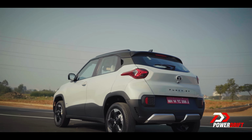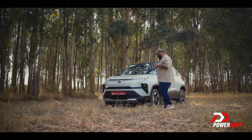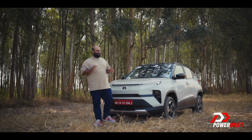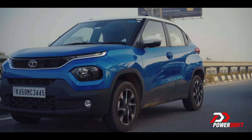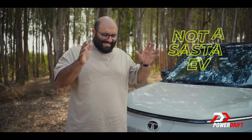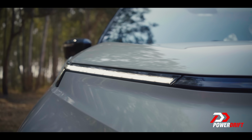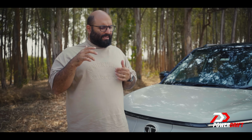When you compare what this costs versus the normal Punch petrol, this is 50% more expensive. In fact, the cheapest version of the Punch EV is more expensive than the most expensive Punch petrol. This isn't a Sasta EV. This is a proper EV, one you can use everywhere because it's the right size and because you don't have the constant tension of range anxiety. I am already impressed. In fact, I'm thinking in my head if this should be my next family car.